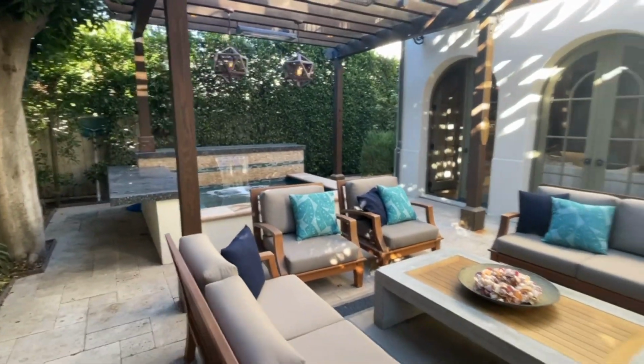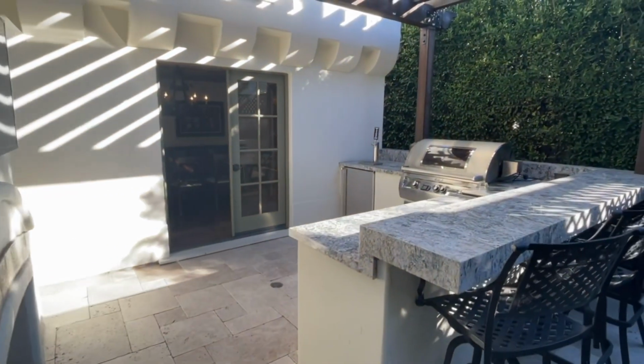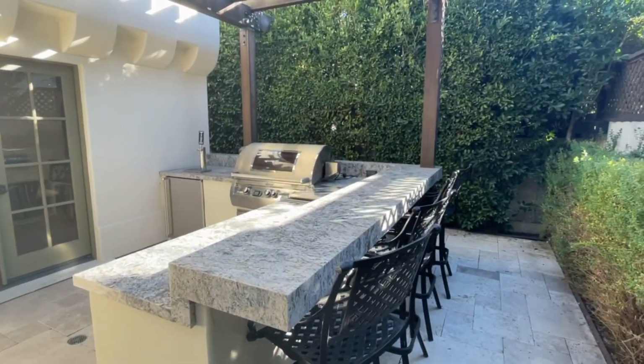Super sweet spot. And then up into this barbecue area, so lots of room to entertain back here. Very nice, well manicured, well done. We'll just sneak through this way.